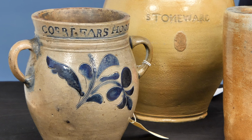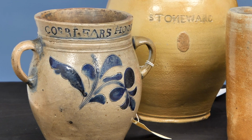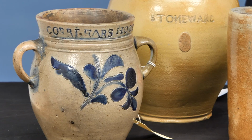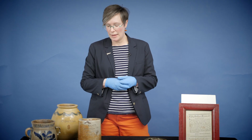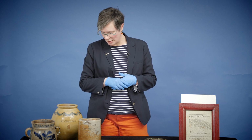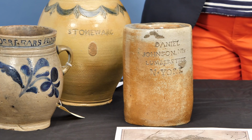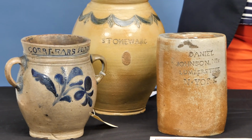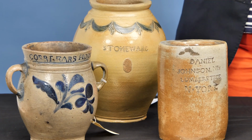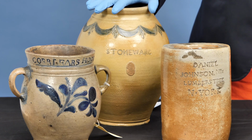He was a prominent member of the free Black community in New York City and was very involved with the African Church. He worked for 20 years as a potter and ultimately emigrated to Africa with the American Colonization Society in 1820. What's interesting about these three pieces of stoneware, and Thomas Commeraw's stoneware is fairly rare, is that in addition to making jars and other stoneware vessels, he also made oyster pots.